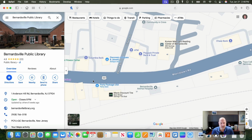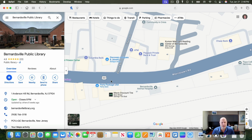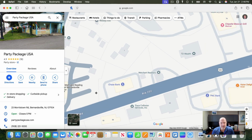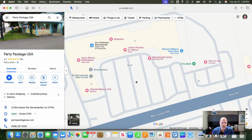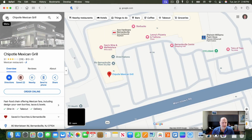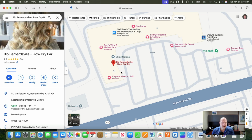As we go up 202, you've got the Mavis Discount Tire, the Animal Hospital. You've got a party supply store, Party Package USA. I get some balloons there every now and then for the kids. Some banks, and then we get up to the main shopping area right here, which has Chipotle. Chipotle's on the corner. This used to be the old Burger King years ago, but you've got Chipotle, which obviously is popular. You've got the hair blow dry salon below Bernardsville.